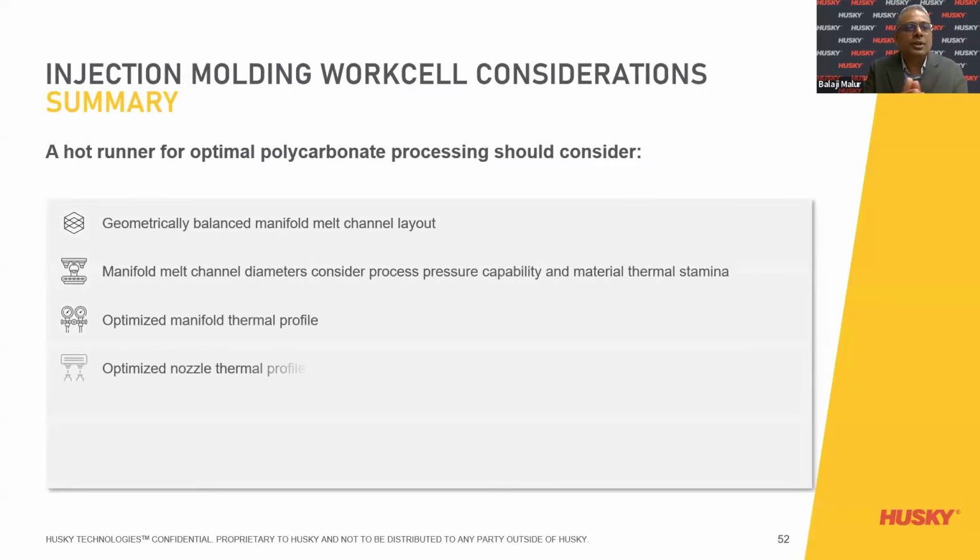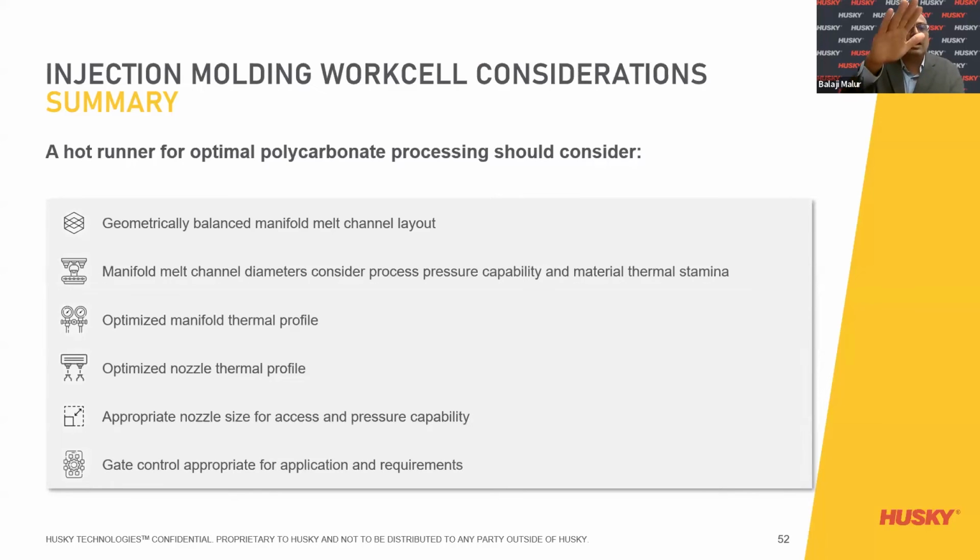And finally, I also want to go here with respect to work cell conditions, with general notes for troubleshooting. Geometrically balanced manifold and melt channel layout. Manifold melt channel diameter, as I said, should match the pressure capability and material thermal stamina. Optimized manifold thermal profile, which I did explain to you on the manifold itself. Optimized nozzle thermal profile, appropriate nozzle size. That's the melt channel sizing that we select. If it's smaller or bigger, we end up with either less volume, which creates pressure, or, the larger it is, degradation because of residence time. Gate control appropriate for the application and requirements.